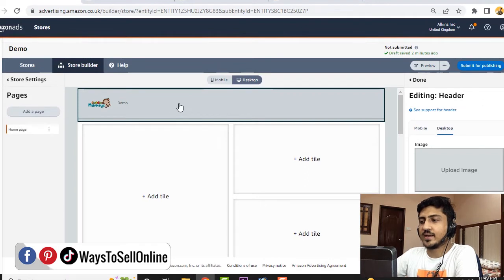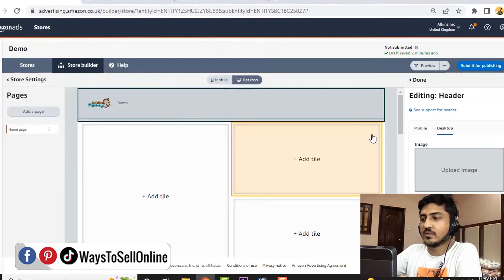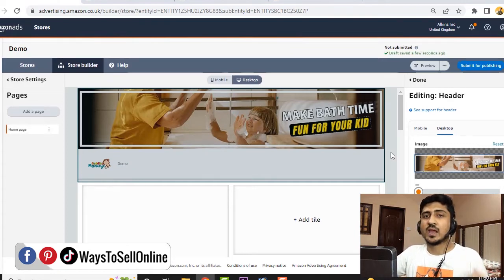You can see that the header is selected, and on header we can just click on upload image and upload the header image. And again you can see that it is saying that image must be at least 3000 by 600 pixels. So I'm already having my image ready following this dimension, so I'm just clicking on upload image and I'm just clicking on SF banner, and you can see that my image is uploading.